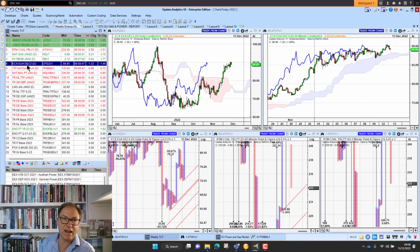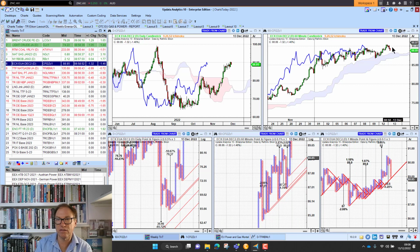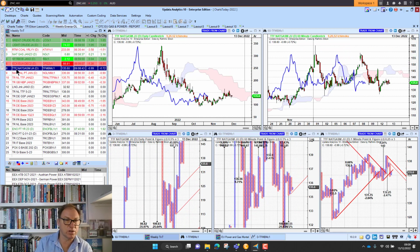Emissions, we're sitting at 88.85, really just struggling to break that 90 level. We did sort of nudge it yesterday, but we just couldn't hold it, and that's quite key that we're just pulling back. But the pattern is bullish, of course. Moving to the pattern, sideways consolidation, waiting for a bullish move. 90 is the resistance. And interestingly, we're seeing gas prices fall. It's freezing cold across Europe at the moment, and we're seeing gas prices fall.